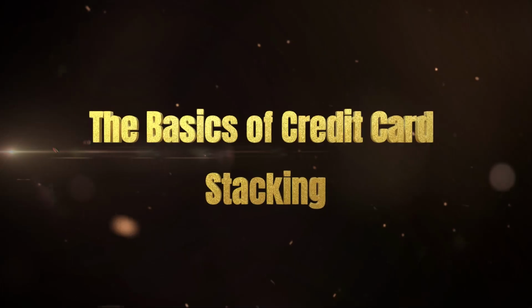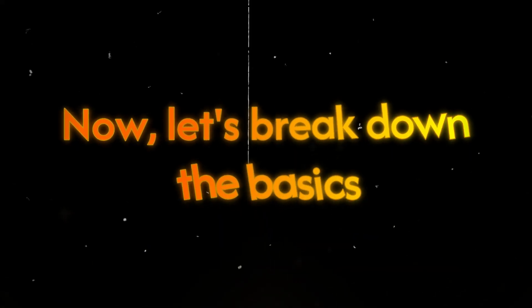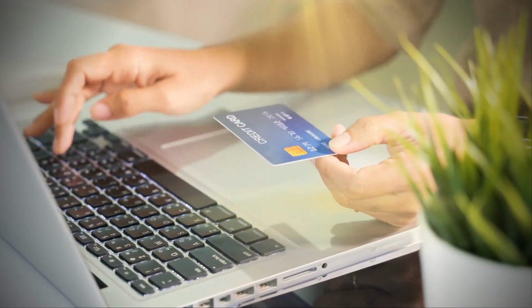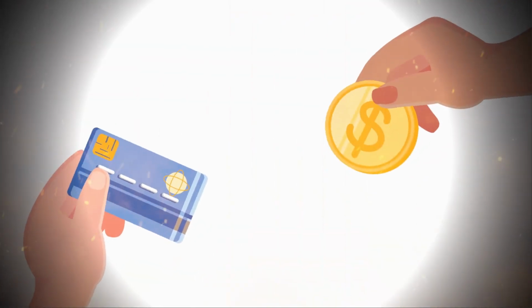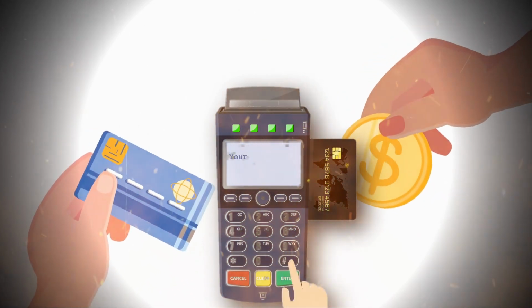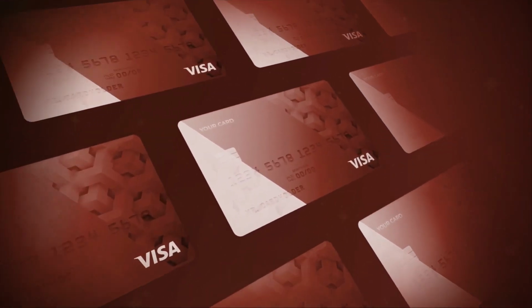The basics of credit card stacking. Now, let's break down the basics. When you stack credit cards, you're not just acquiring credit. You're strategically utilizing balance transfers, cash advances, and strategic purchases to access multiple credit lines. It's a dynamic strategy that requires careful planning and execution.